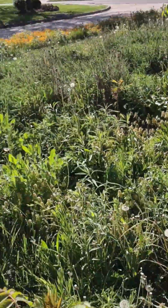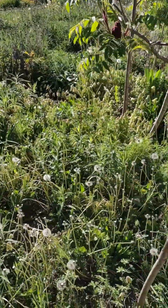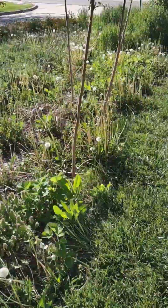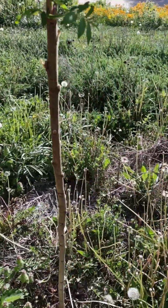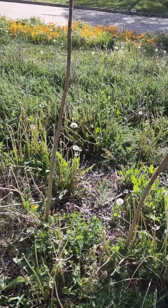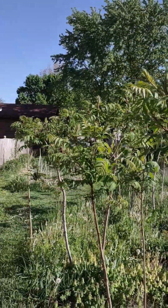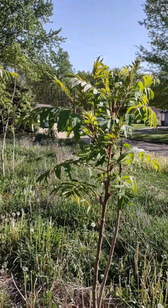My plan is to have kind of a wall of sumac through here to create a little bit of shade in this area. So as the sumac sends up volunteers and starts walking along this area, I trim out the ones that are too close together and let the rest of them go.